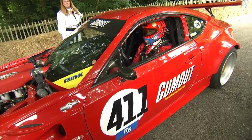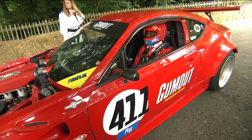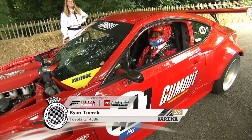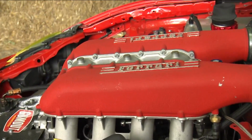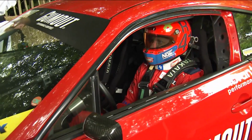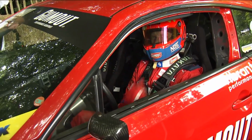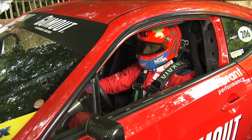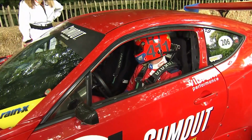So you want to hit all the sensors and get back into the drift box. Next up, this is Ryan Tuerck behind the wheel of the Gumout GT4586, the Ferrari 458 engine in the engine bay of the Toyota 86. Ryan Tuerck from the US of A. Send it, buddy. Ryan Tuerck competes in the Formula Drift Championship. You can also see him on the web series called Blackout on YouTube and Facebook on Gumout and Black Magic's Facebook page. Ryan Tuerck, that's spelled Tuerck, from New Hampshire.